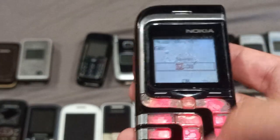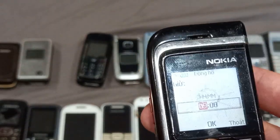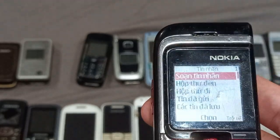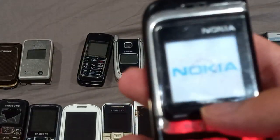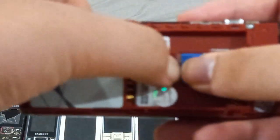Yeah, this one had a broken speaker and the keys don't work except for this one and probably some others, but I couldn't reconfirm. I need to get a new keyboard and probably a speaker, and the keypad is not really functioning. I'm actually going to take the card out to use in the other phones.